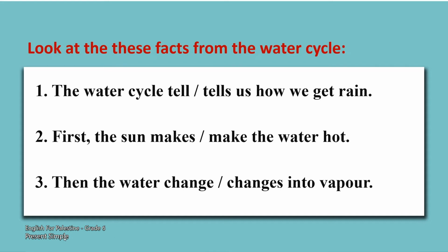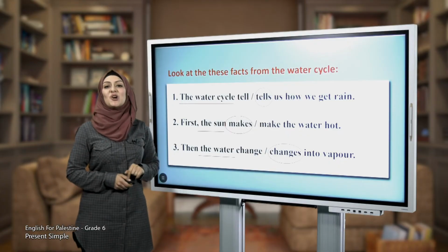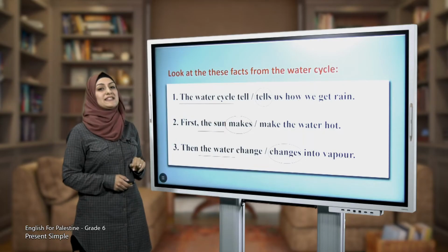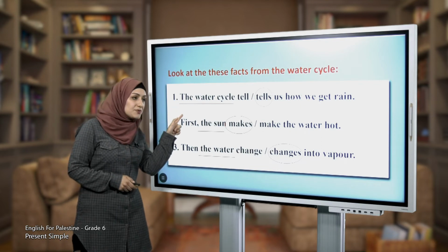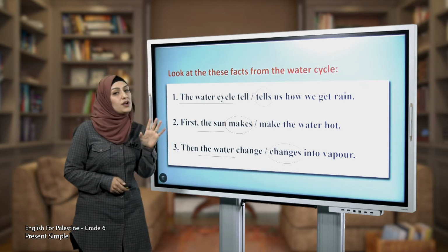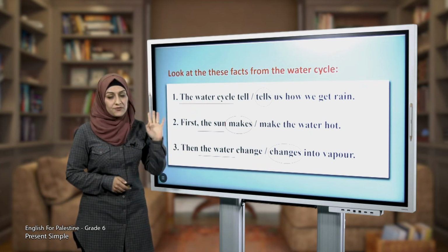3. Then the water changes into vapor. The water changes into vapor. Now let's look at the correct answers. Always remember, when you want to choose the correct answer, always look at the subject of the sentence. Depending on the subject, you decide if we should add s to the verb or leave the verb as it is.